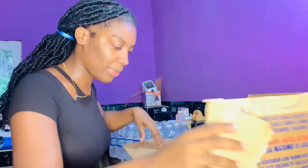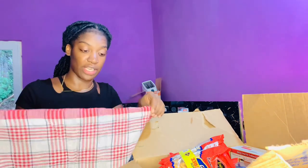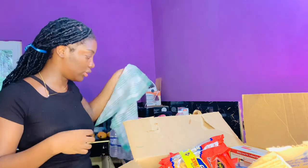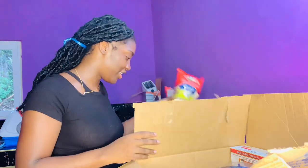So going into this box, let us get two cheap dish towels because we change dish towels often. It doesn't really matter what kind we get, just want to know we get them, right? These are to be rinsed out. Also got these, buy two, you get one free. We love the biscuits here.